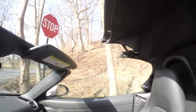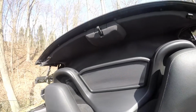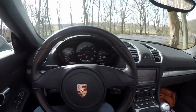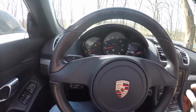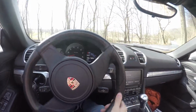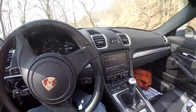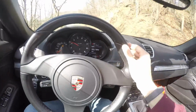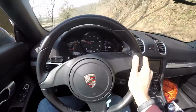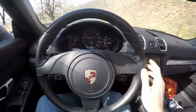Fully powered. I think I'll really be able to hear that flat 6 back there. All right, here we go. Oh yes, I can already hear it even better. Yeah, it sounds good. Sounds good.